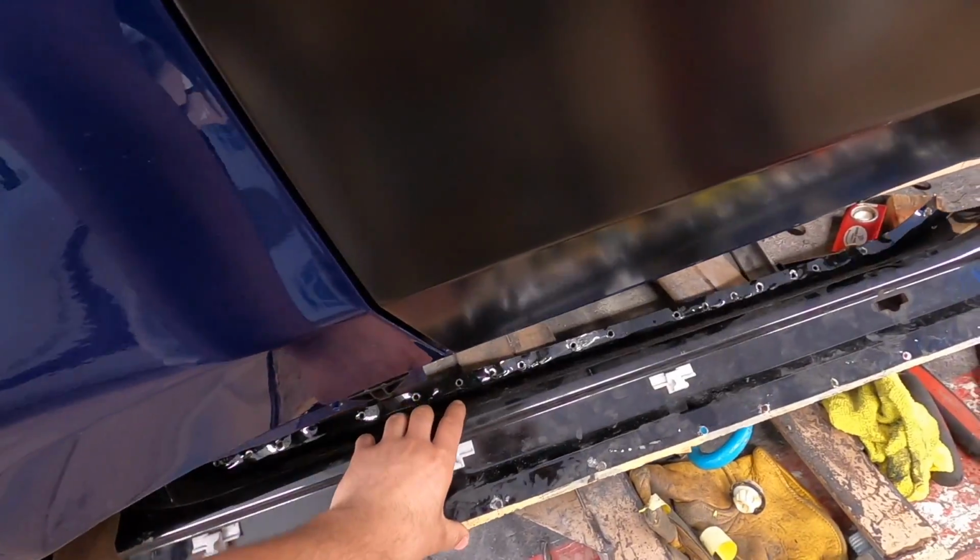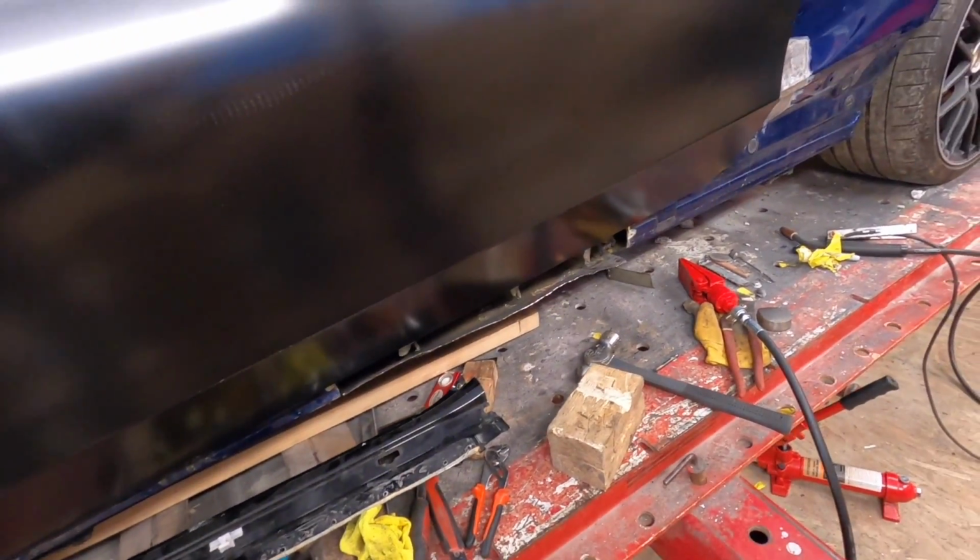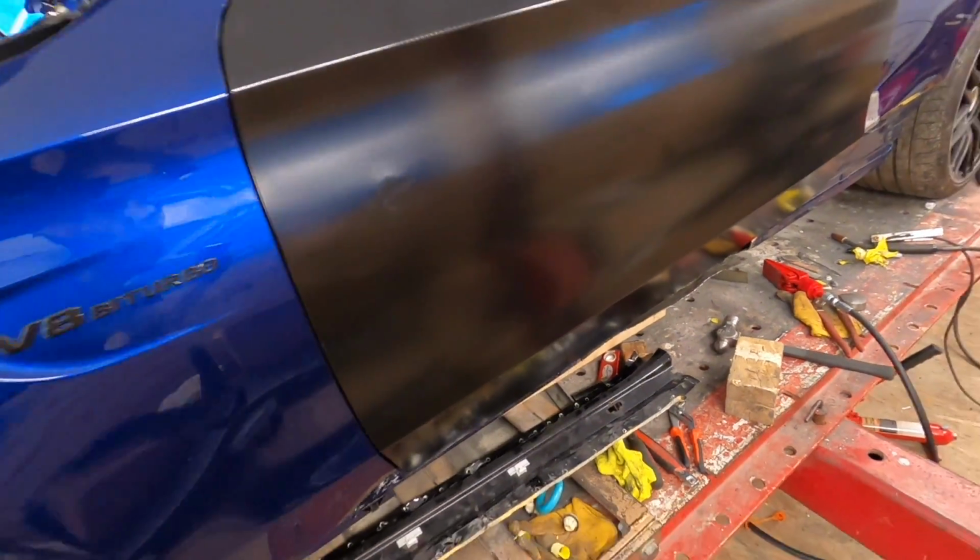Let's get right into it because we still have a lot of work. We still got to put the outer skin on and get all of this stuff welded up, and I'm pretty sure we're gonna get all the mudding done in the next episode, so stay tuned for that. Let's get to work.